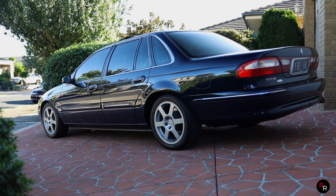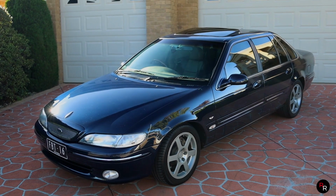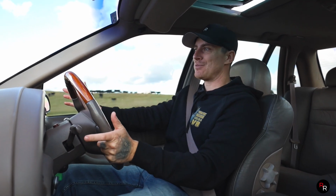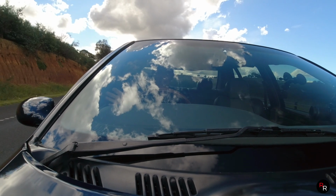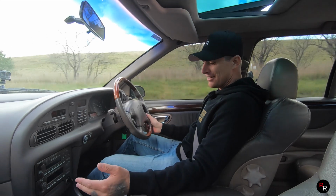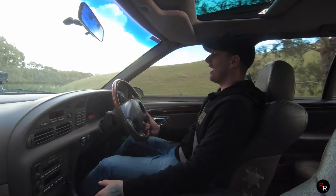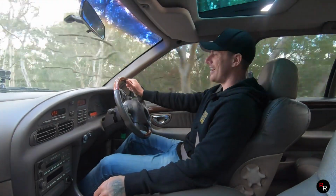Yep, she might be a big old luxo barge, but I'll tell you what, from a dig, you put your foot into her, she definitely gets going, that's for sure. And the rumble from the Windsor up front, as always, sounds beautiful in this thing. In this old girl, there's no sport mode or anything like that. You can run the gears yourself if you want, just stick her and drive. She still likes to make a racket though, which is nice.